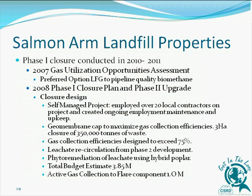We partnered with the University of Calgary. We looked at flux modeling at the landfill. We drilled perimeter wells and looked at how much gas was being generated at the site. In recognition of the Terasen gas pipeline that runs right in front of the landfill, and keeping the landfill gas in that gas form, the preferred option, if we were to utilize the landfill gas, was to convert it to pipeline quality biomethane and inject it into the grid.